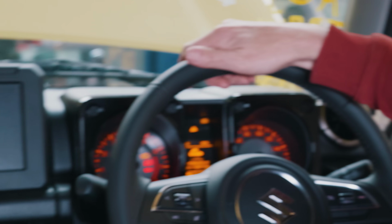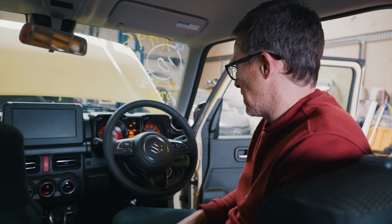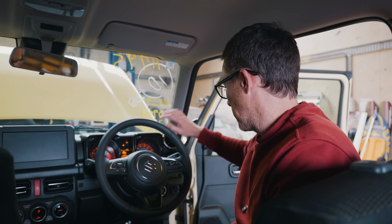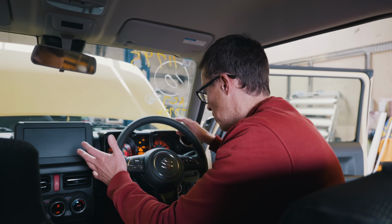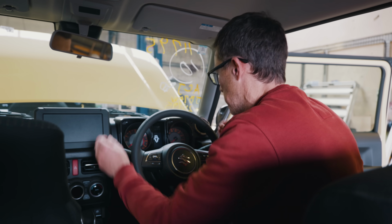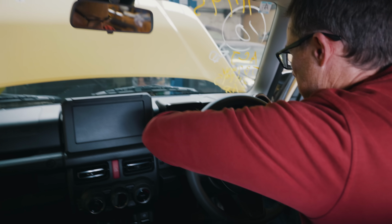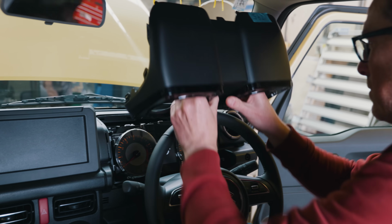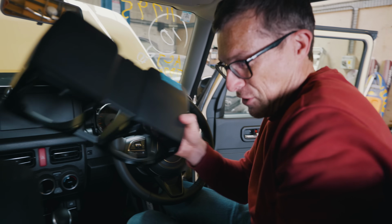Oh dear, we have a warning come up on the dash, which is the crash protection. It's probably because the bonnet's up. But anyway, most of this is all self-explanatory. We don't need to do that. I'm just going to remove the dial. So to do that, I'm just going to drop the steering wheel and then put my hands in here and give it a pull. Give it another pull. That's out. Hopefully all okay.